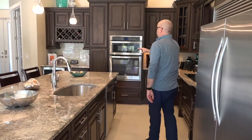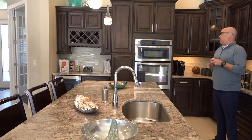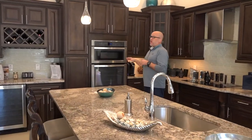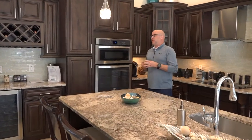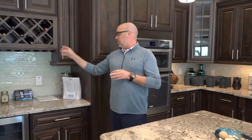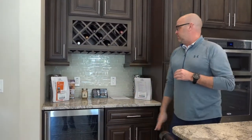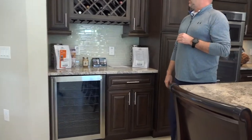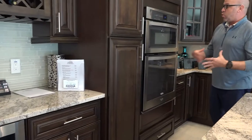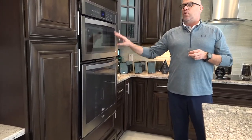And then we're gonna go over here and talk about our wine bar and also our wall oven with microwave combo, which is an additional feature you can have. So over here, we have our wine rack with wine fridge. And then over here, we're featuring our wall oven cabinet that features a wall oven with microwave combo.